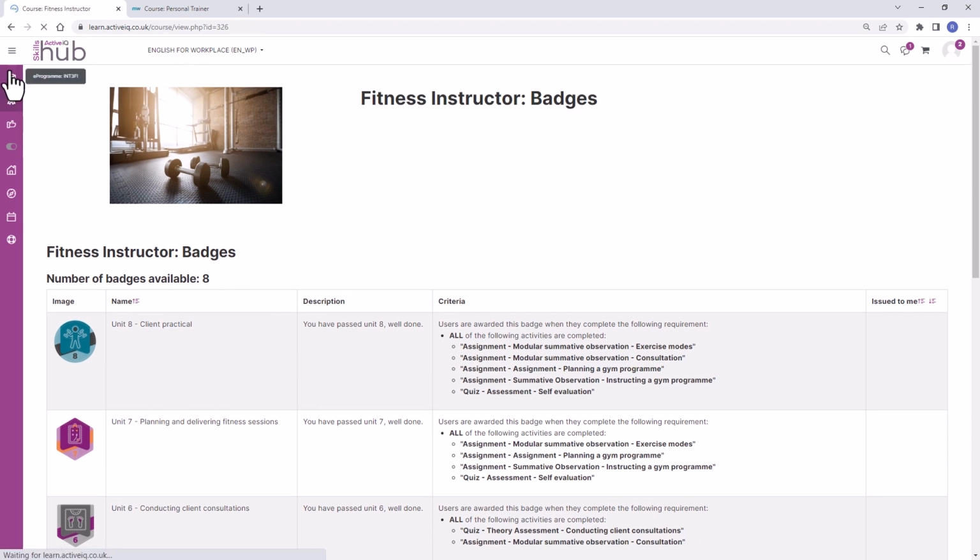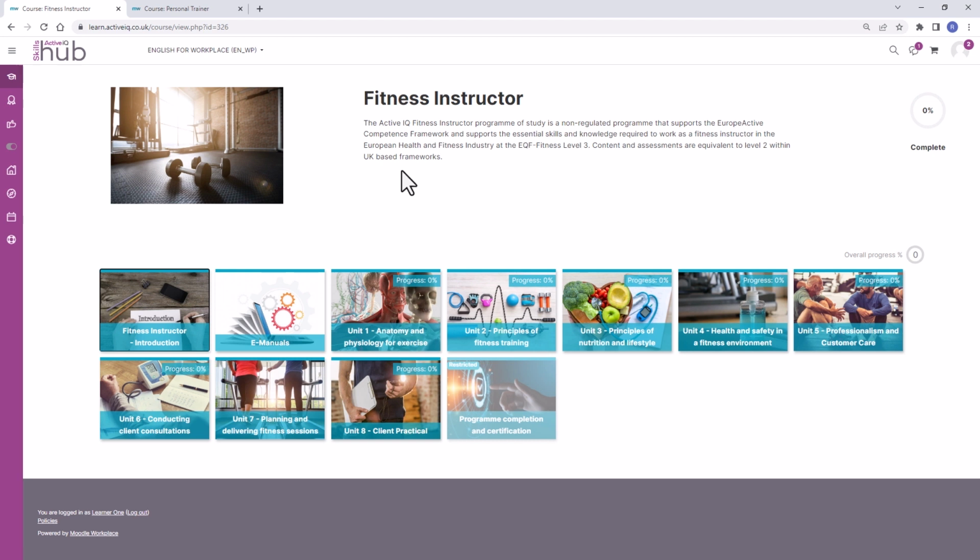So we bring ourselves back to the home page. Now let's have a look at some of the tiles and the information that's contained there. So we have an introductory tile, and this contains everything that the student will need in terms of understanding the program of study and also operating within this LMS space. So let's have a look at this.